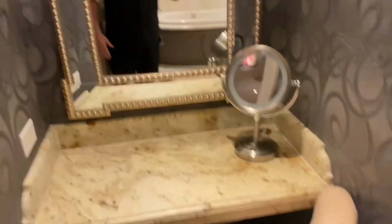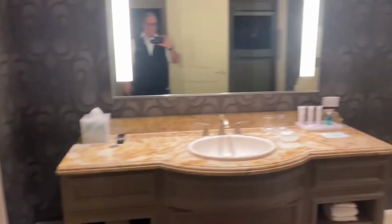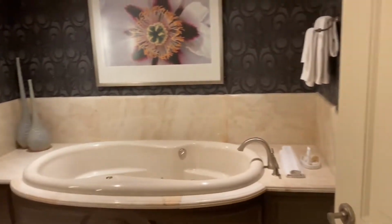And we have the same bathroom on this side.